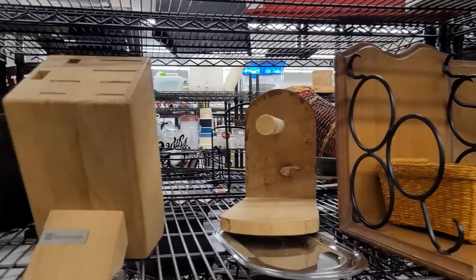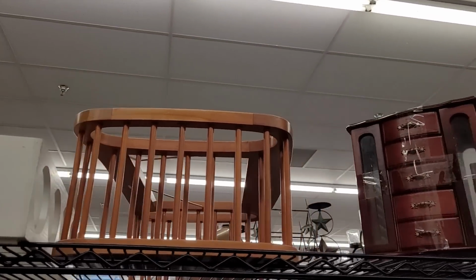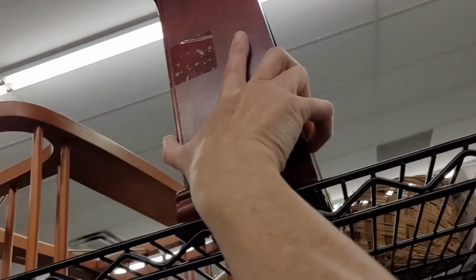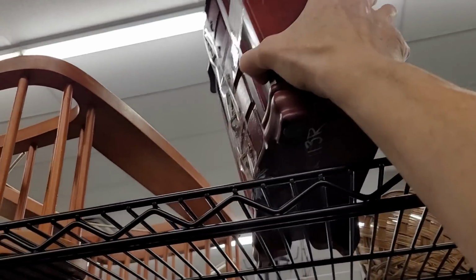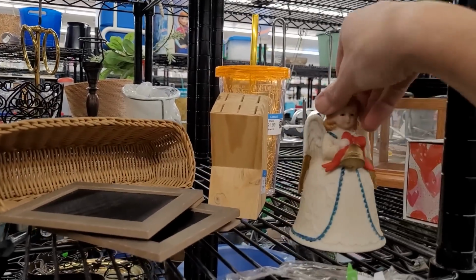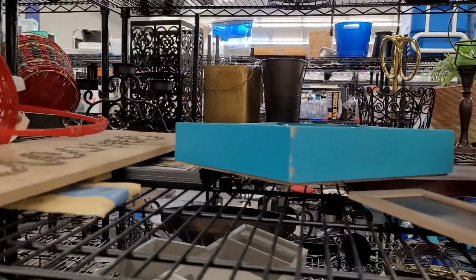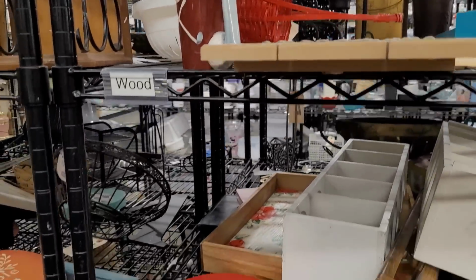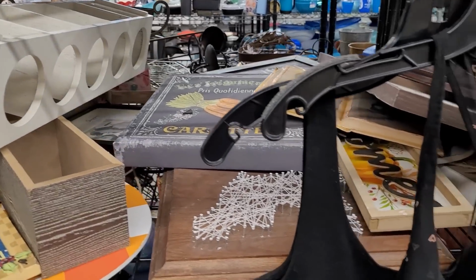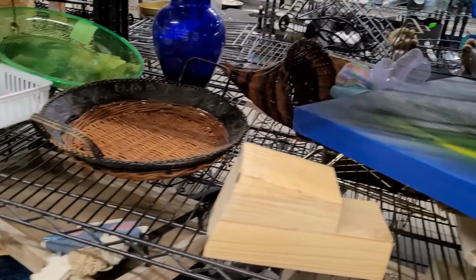Some shelves there. Oh, those wine racks. Yeah, they're wine racks. Magazine racks, a jewelry box. This is just made to look old again in the old-fashioned style. If you can find actual original old pieces like this, they do bring in some money, especially if they're handmade. This little angel girl we've seen before, missing her clapper. More signs and shelving units. Let's see, some artwork.